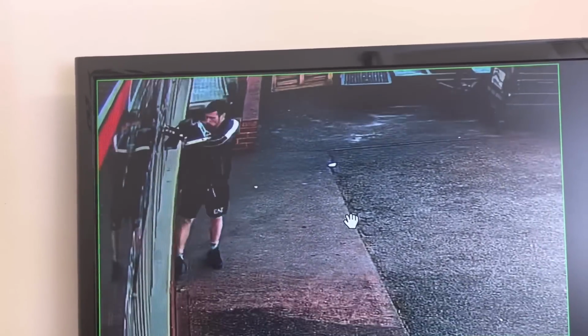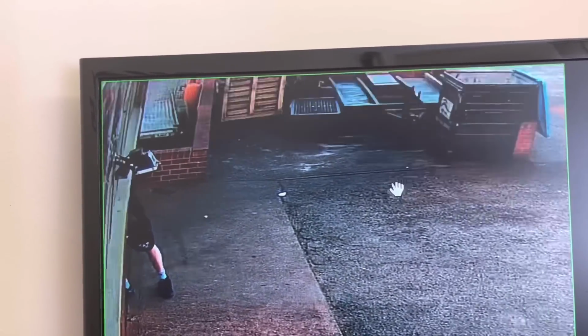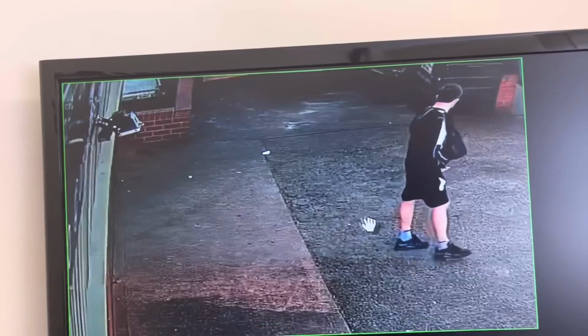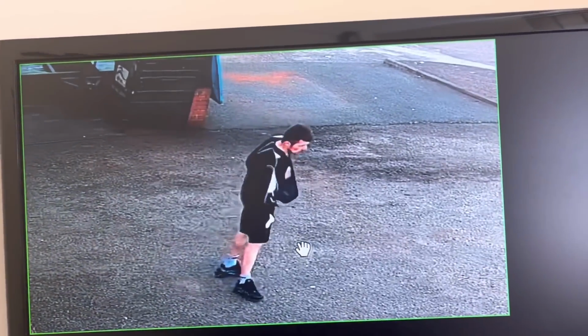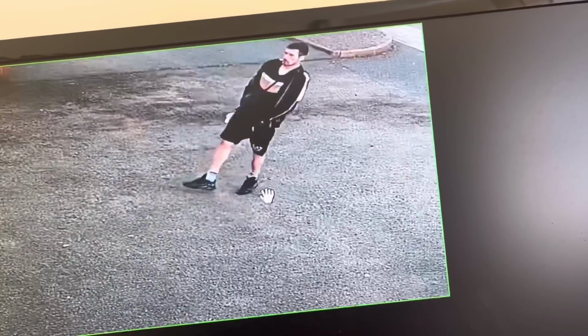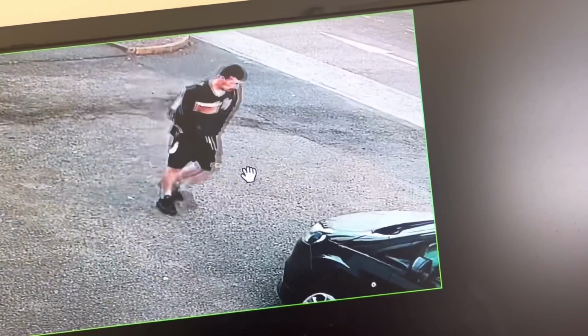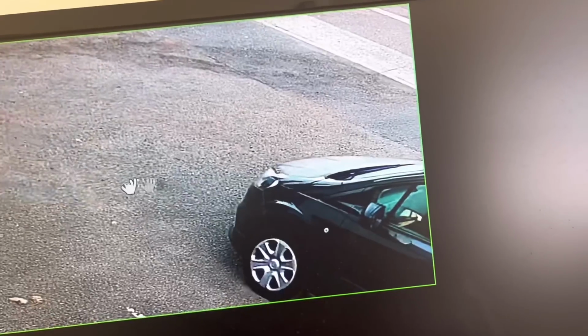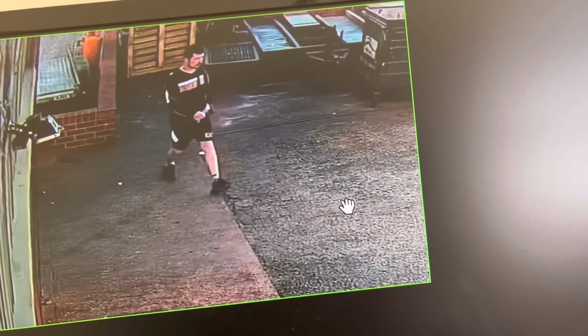So I thought, well, that's going to explain, one, the bin that's open, whatever he was looking for in the bin, and two, the footprints on the big door. But he is staggering around, so he looks to me like he's under the influence of all sorts. And there we go, he's kicked the bloody van. So there's your criminal damage.